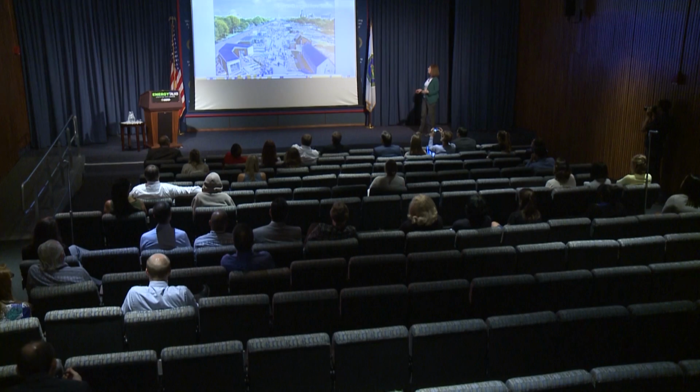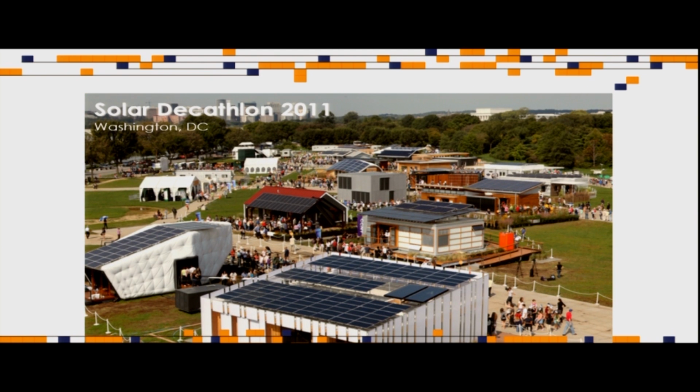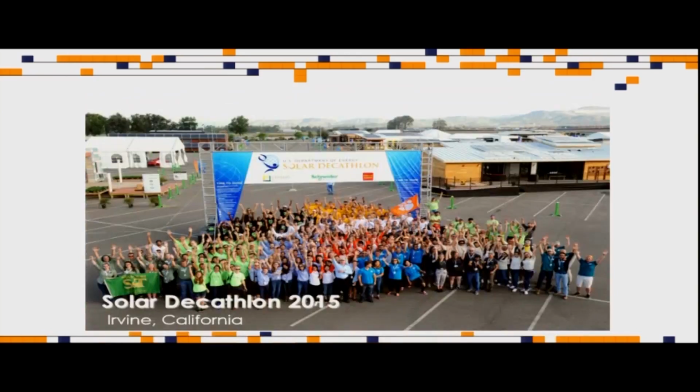Here are some other photos, from the 2009 competition, and as you can see, the houses have gotten a little bit bigger. This was a different configuration because we were not on the National Mall anymore. We were now in East Potomac Park, right near here, and so this was a different configuration of the village. After 2011, we moved to Orange County, California, and this is another photo of that. As you can see, there's a lot of excitement, a lot of people. We estimate we get anywhere from 60 to 90,000 people visiting the Solar Decathlon.